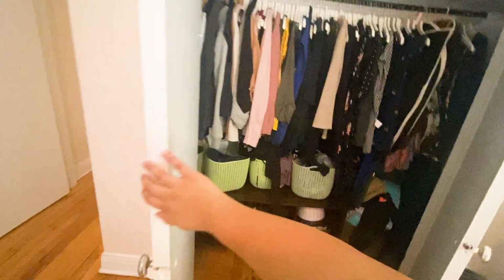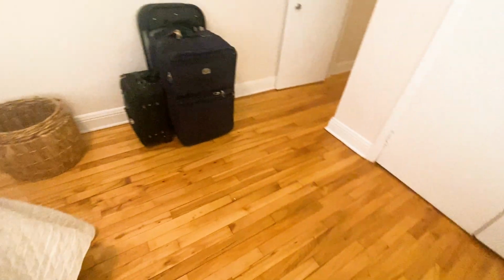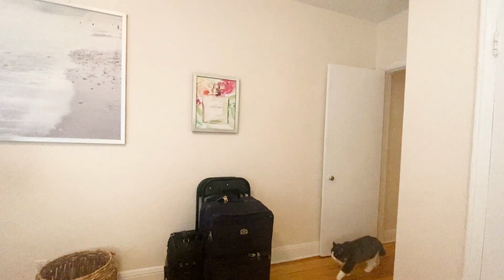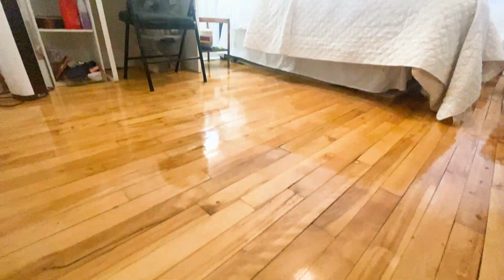And so that's it for the closet and the bedroom. I really do enjoy all the additional floor space as well. I hate kind of having to bump into things constantly, and getting some of these other things off of the floor and into storage space will help as well.